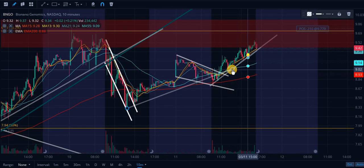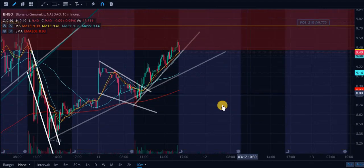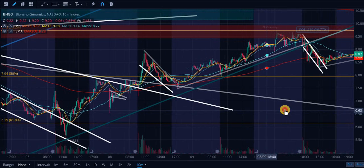Now if we extend this a little bit, if you're thinking about getting an entry point into this stock, there are actually a couple of different entry points you can get, and we're going to go over those. But firstly, I want to show you guys this pattern and how many times we've actually validated it.